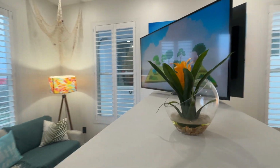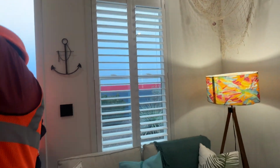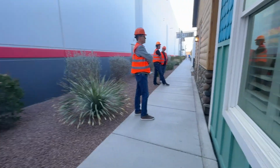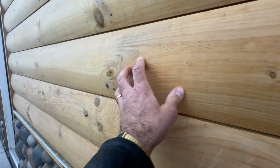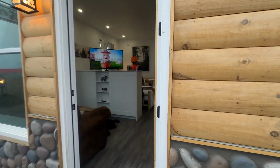Welcome to your Boxabl Casita guided tour. So what I was going to do is just put a little trim across the whole entire thing. Like you said, just put crown molding. This is the cabin style. Good. Nice door.